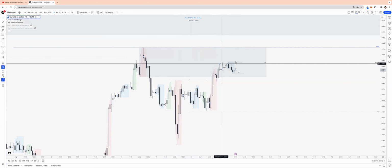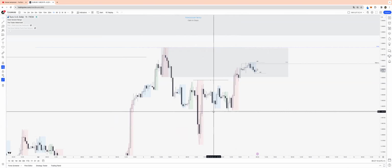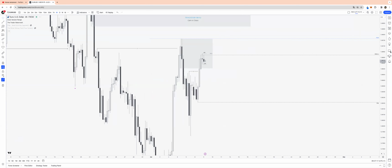Took the highs. Now we still have Asia high intact. We've got previous daily lows and Asia lows still intact. We are inside that supply zone. So in terms of analysis and in terms of direction, I'm still looking at this area.